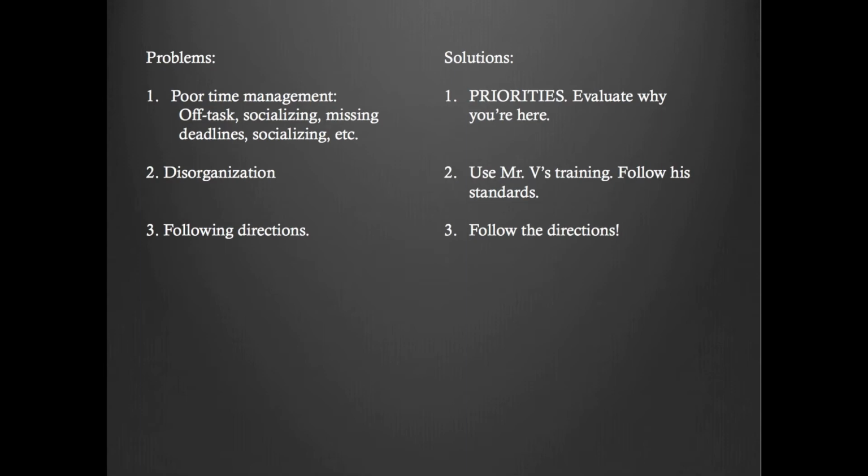So my solution? Follow the directions. You can work your heart out and spend double the time and effort, but you will not achieve success in the labs if you do not follow those directions.